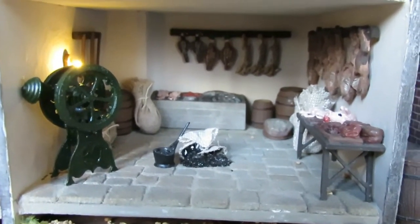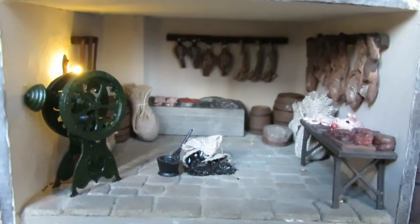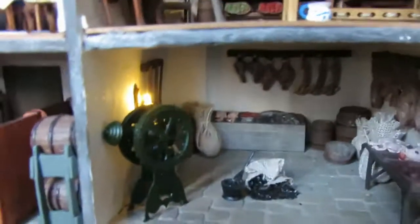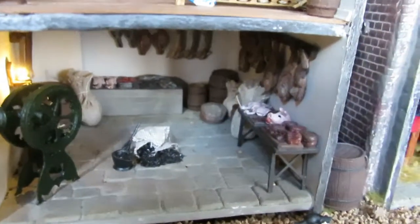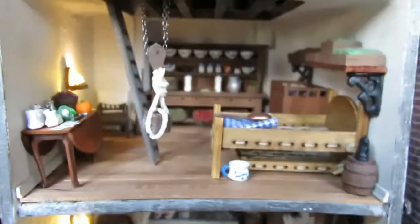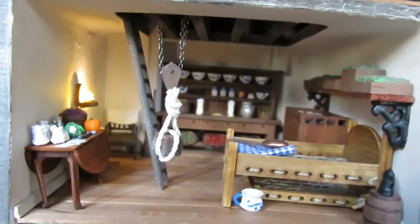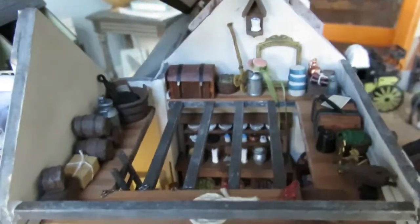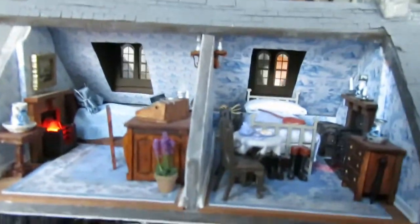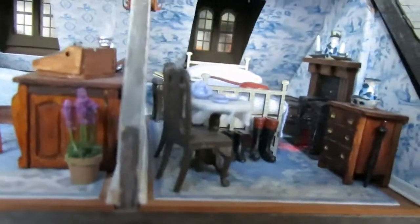So here we've got the storage area. So we got a big coffee grinder there and some coal and various food and game hanging here. Actually, probably not legally game, but could have been not legally game. And then another storage area. And then if I pop the roof, you can see there's also things stored here. It was also fun populating all of those with all sorts of little bits and bobs. And then over here we've got 2 more bedrooms.